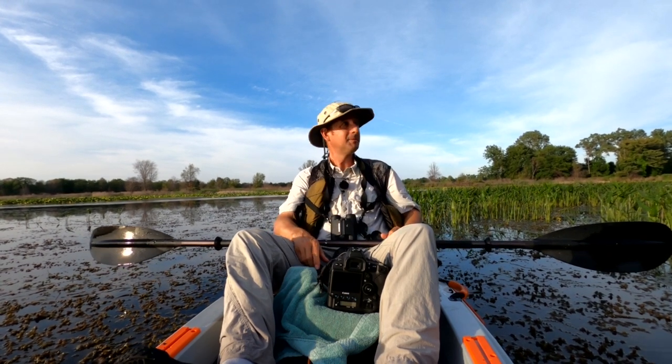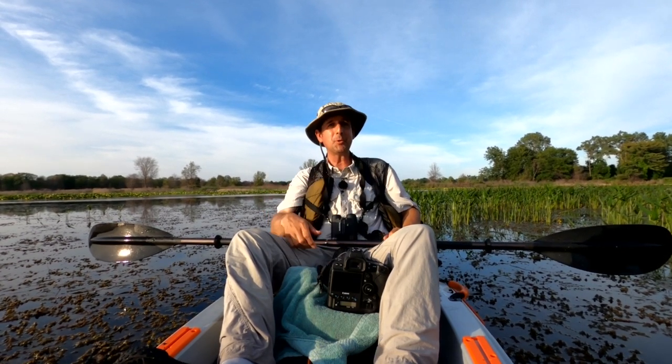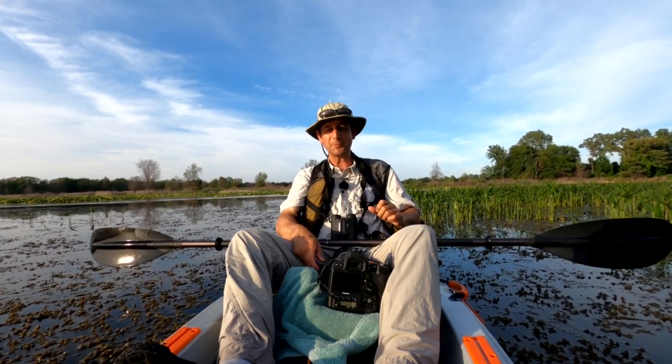That's the cardinal. He really sticks out on top of that tree. I mean, at 200 yards away, I saw this red dot, and I was like, what the hell is that? And it was the cardinal. So there's our cardinal for the day.